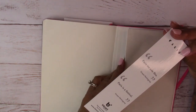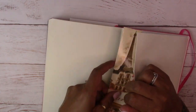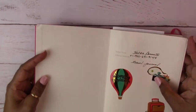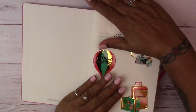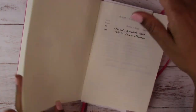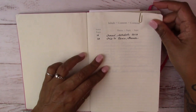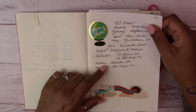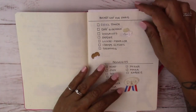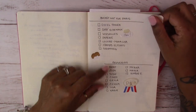And now I know I have this Eiffel Tower bookmark in here. Okay, and then in the front, I don't think there's a pocket in the front, no. So it just has my name and my phone number and decor. I can show you the decor. And then I just have where I went. So my first travel was this travel that I planned to do this year in 2019. And these are the things that I wanted to do in Paris.